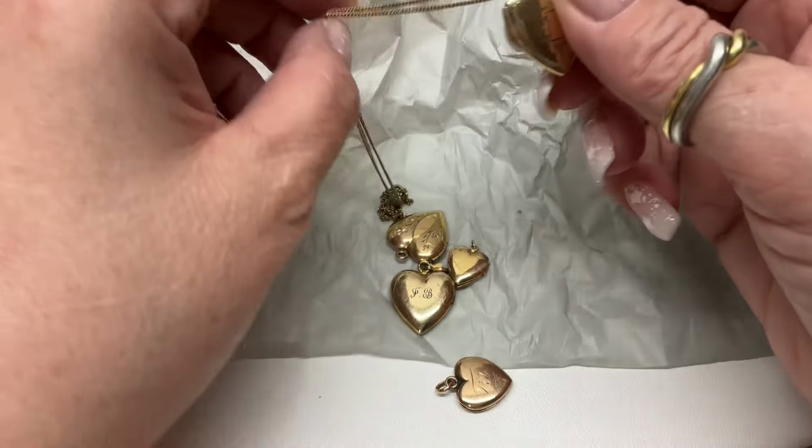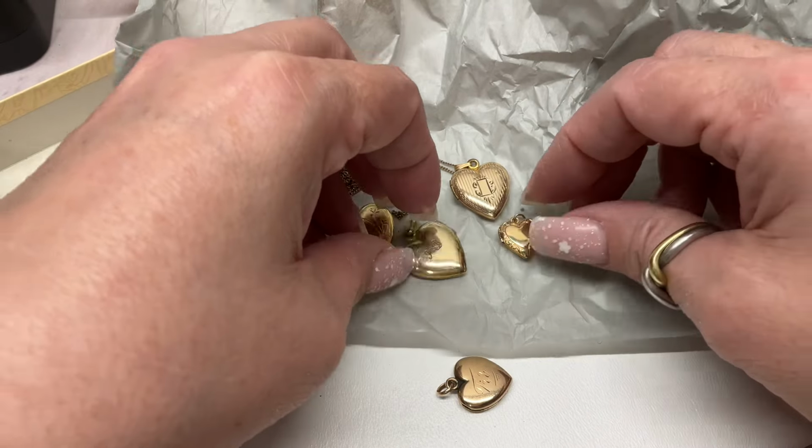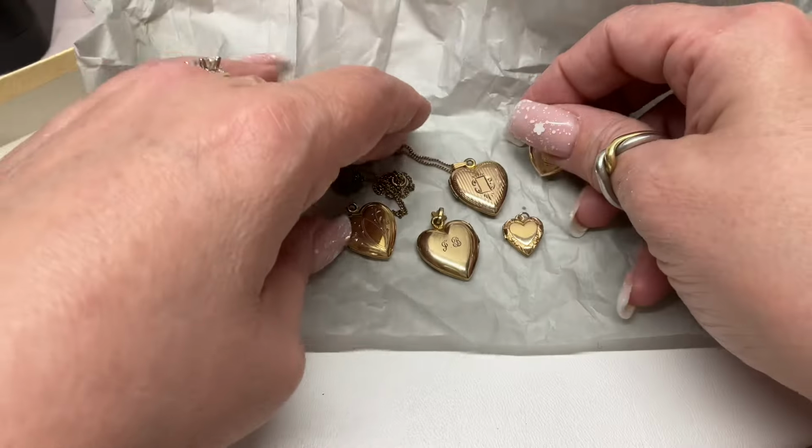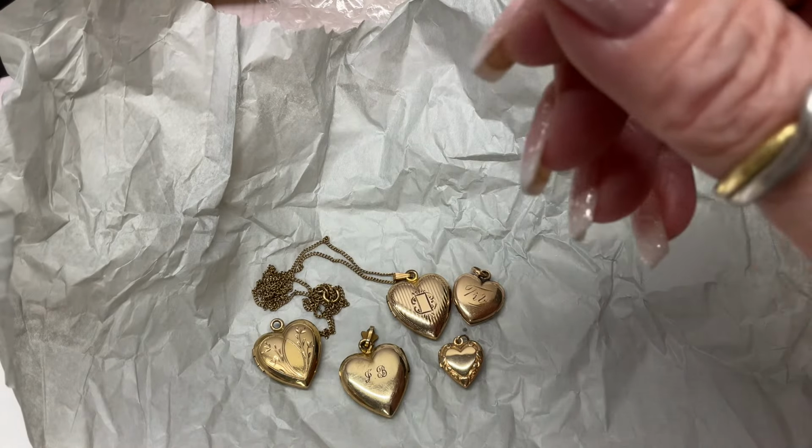But that was one. Oh, look at all the puffy hearts. Oh boy. We sold the other puffy hearts that she had. So look at those. Those are beautiful. Okay, let's see.